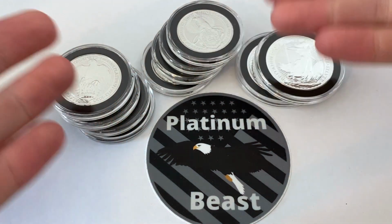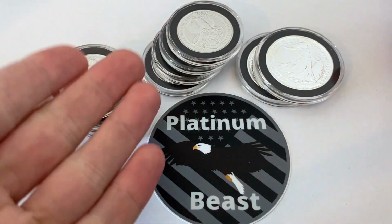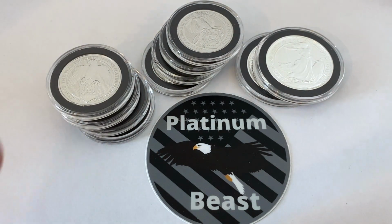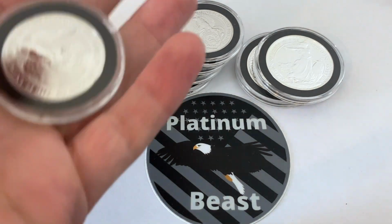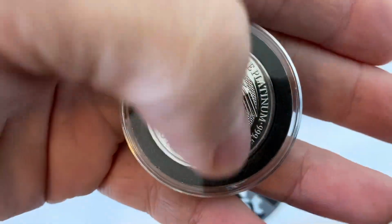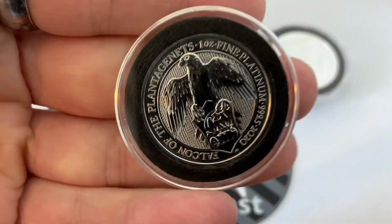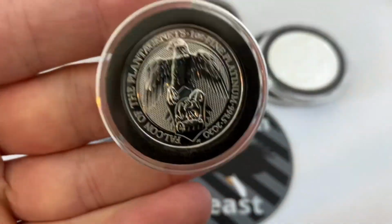Now, the Royal Mint, most of the products that they put out are unlimited mintage, right? And so that means they'll mint as many as they want. However, the one thing that limits the Royal Mint's releases is the year in which the coins are released and somewhat the designs, right?